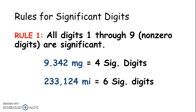In our next measurement, 233,124 miles, they're significant digits because if you take a look at that number, those values are all non-zero digits, 2, 3, 1, and 4. Non-zero digits, therefore they're all significant. So that's the first rule of significant digits.